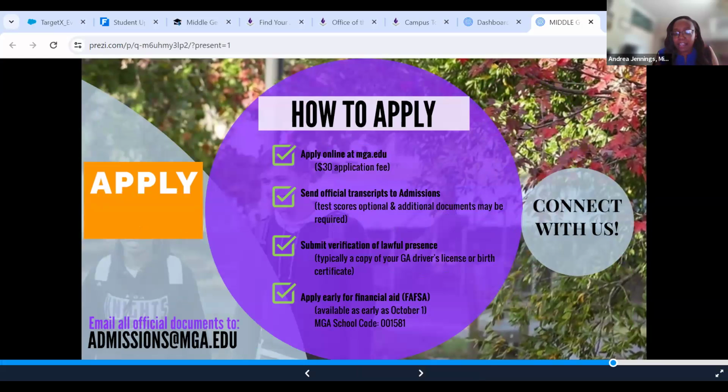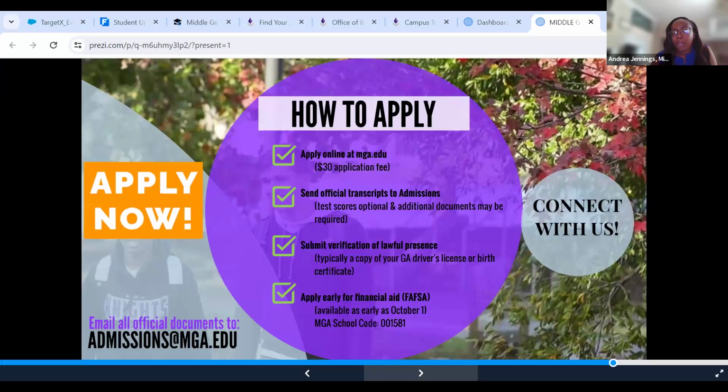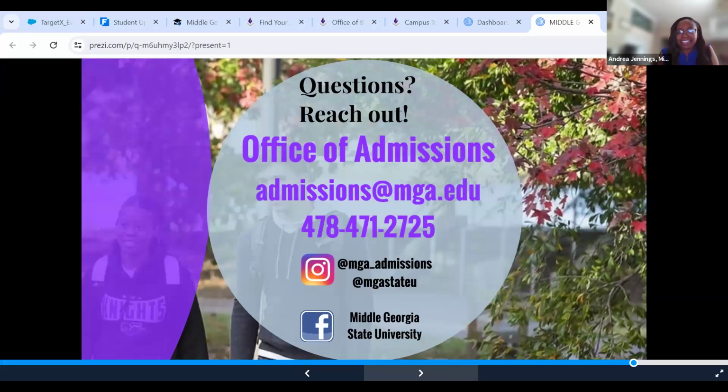One thing about us, we do not need any test scores. We are test optional. While yes, you can send them, we do not require them. We only require you to have a 2.0 core curriculum GPA. And this is how you can connect with us.